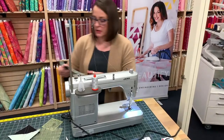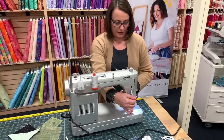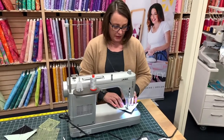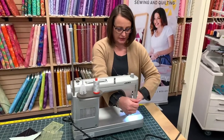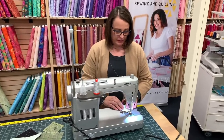There's that one. Let's do this one. Gail and Phil asked, is it really that quiet when you sew? It is. And I'm pretty much flooring it too. I do like to sew fast. It is a little quieter because of our microphone settings, but it is very quiet.